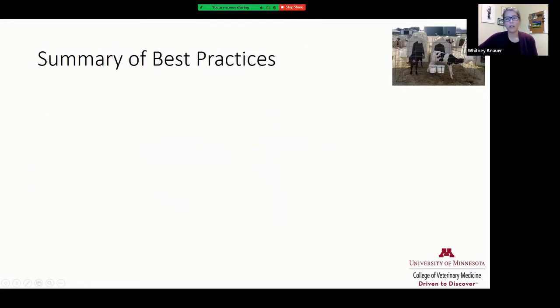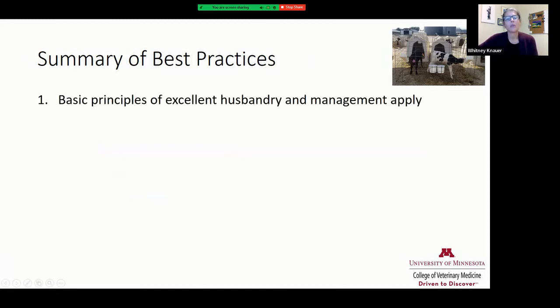All right, so moving on to our summary. So here's our summary of best practices. We'll just run through these. So again, we want to be doing a good job with our calves already. We want to be hitting at least those benchmarks that were mentioned for calf health and growth.